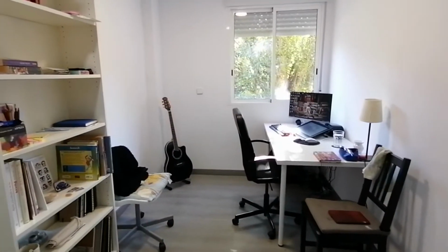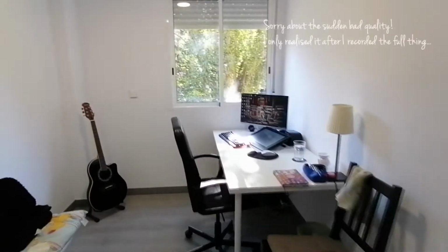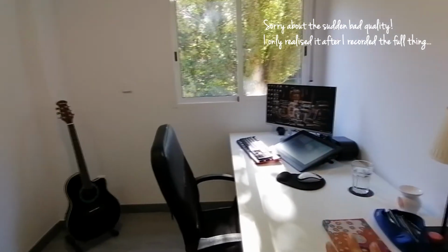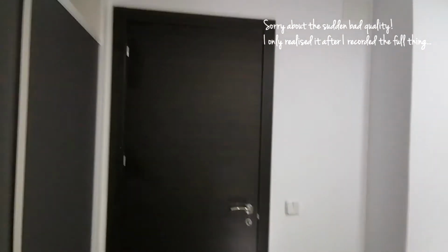So this is what we see right when we enter the studio, and I have my desk in front of the window because that's the lightest spot. That's the door we just entered through. And we have a little wardrobe there that so far is kind of a mix of things. I do have a few clothes in there on that side.